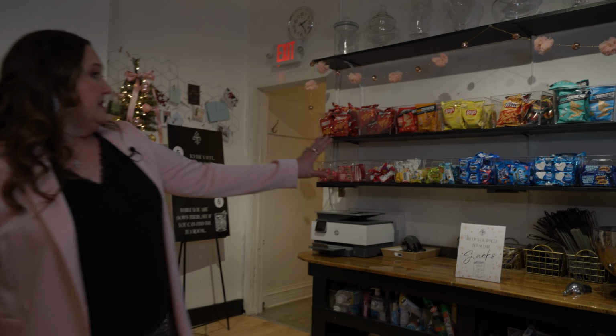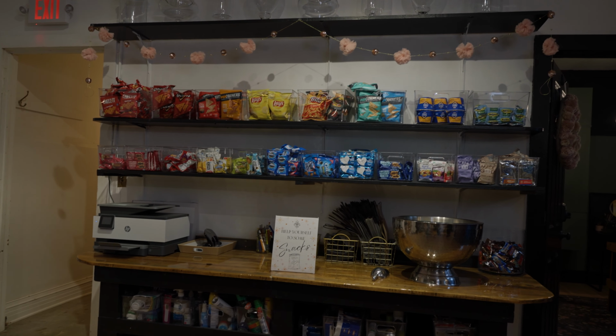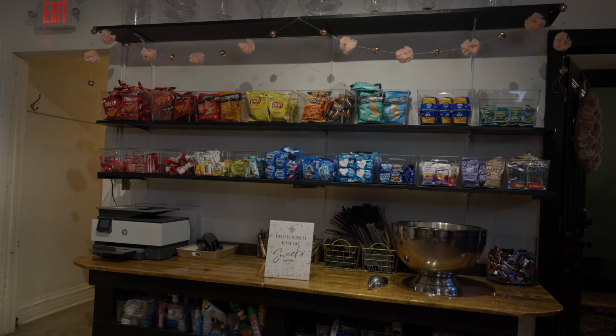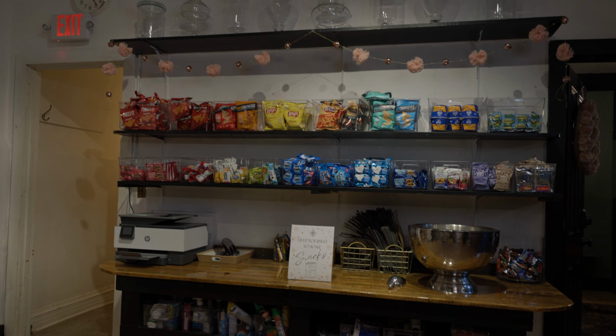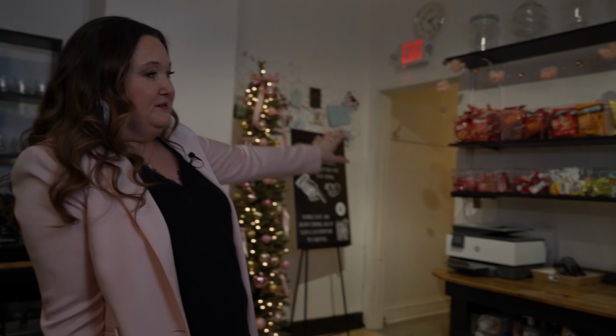We were able to save so many of the features that were in this room, including the shelving all up above the sink. This shelving here, all of this was here. We just painted it, refinished the countertop and epoxied it, and it became the home of our snack wall. Let me tell you, the snack wall is the best thing in our lives.